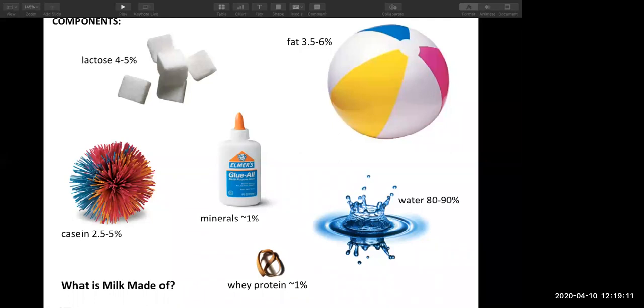Okay, but of course, with all of these components in mind, most of what milk is, is water. And on a normal cheese recipe, you might only be getting an 80% yield out of that milk. For every pound of milk, you might only end up with 80% cheese. Even if it's a higher percent of water, you're probably going to have some water left over in the cheese, right? There's some moisture.